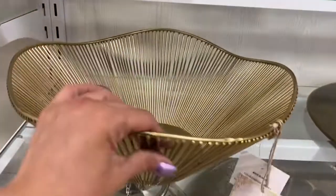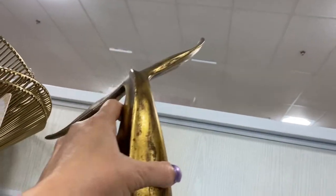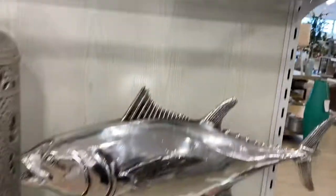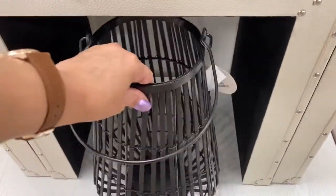And then this wire basket here is $19.99. So then you have the birdhouse for $16.99, and they have some more of those platters. And here's the whale fin, $16.99, guys. So guys, look, they have this globe. I like this color. This is very pretty. This is $16.99. Then they have that wall shelf, and look at this fish. Then this here was reduced to $135. Then they have that one, and that one is $19.99 for that one.